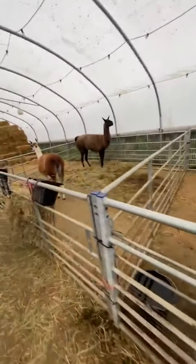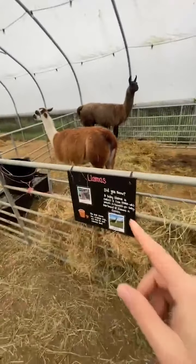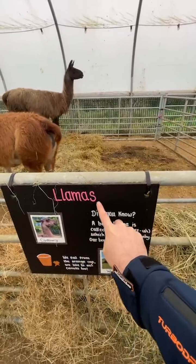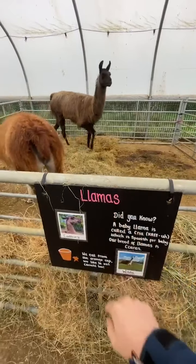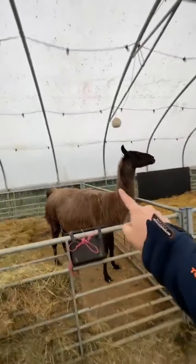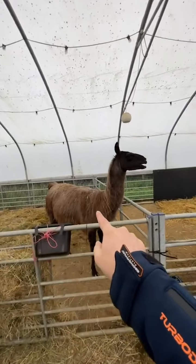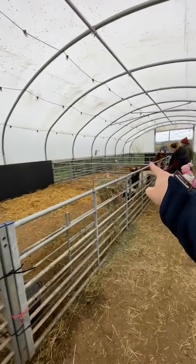Look at those. No, these are llamas. Llamas. Alright? Llamas. So those ones are llamas. Those ones are alpacas.